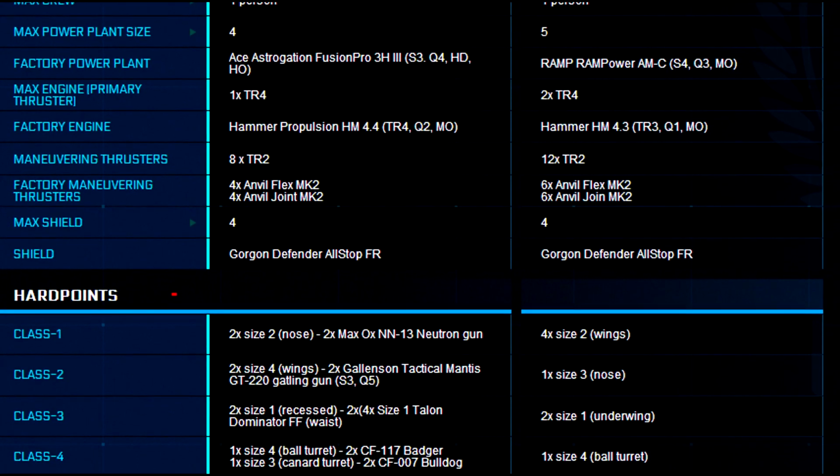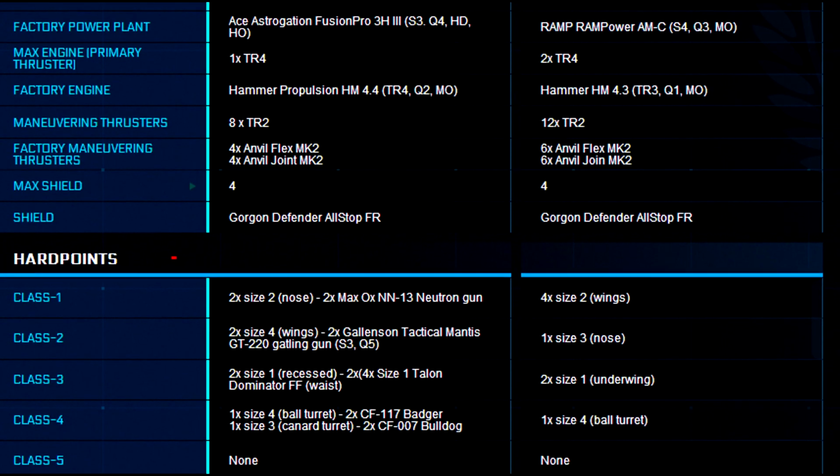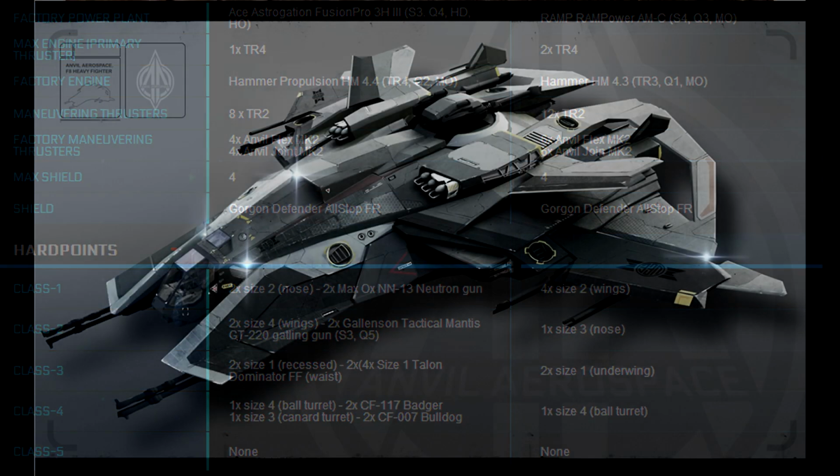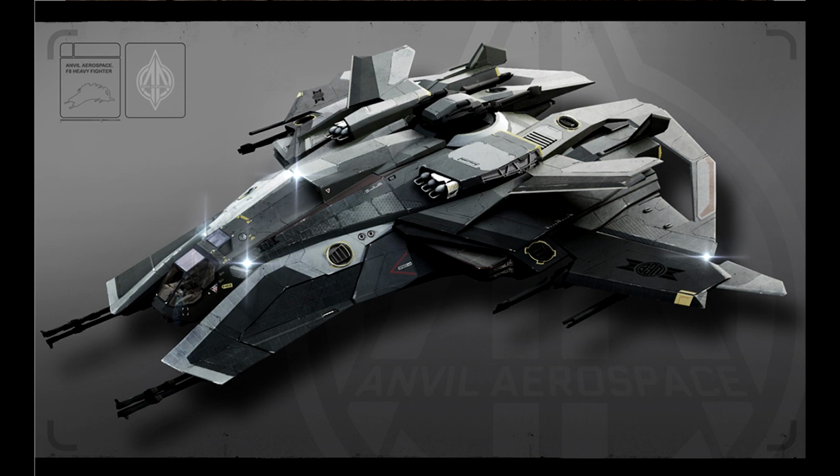Now, space superiority indeed, but that would also seem to indicate that it's got better weaponry too. And there is a shitload of weapons on this ship. 4 underwing laser weapons, size 3s on the nose, a size 4 ball turret plus missiles. This thing is crazy, and just look at the picture. I mean, you can see it's just got armament everywhere.